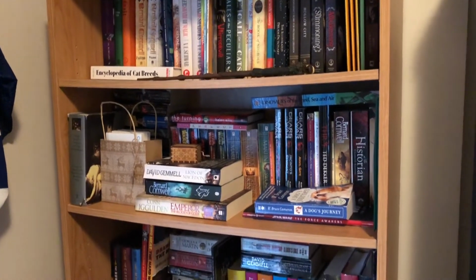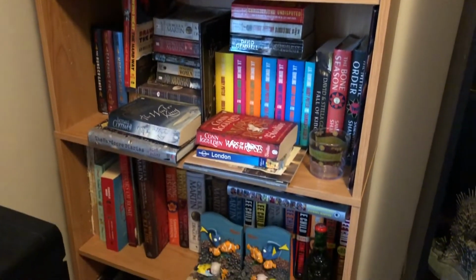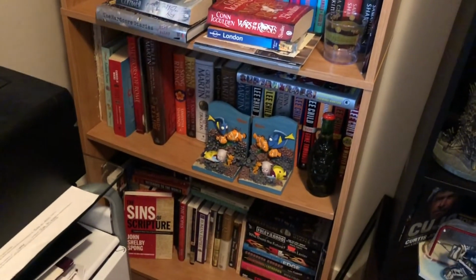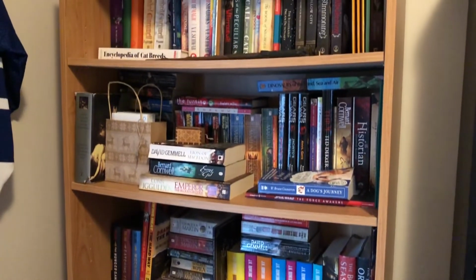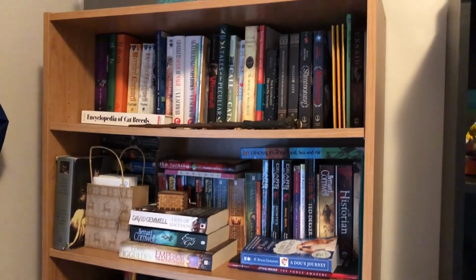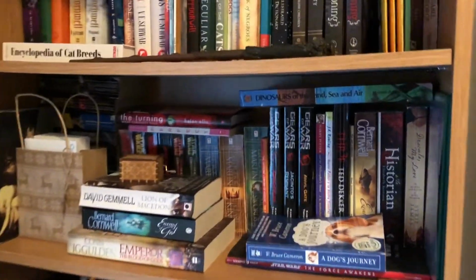Now, I typically like to order my books in some kind of order, but when I moved in here, I just kind of threw them all on there so that they were on the shelf and off the floor. And I kind of really love the messy bookshelf. So it may or may not stay like this. Actually, it probably won't, which I'll get into later.